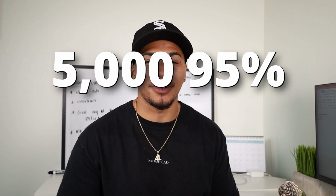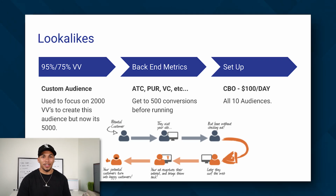From using CBOs and ABOs and testing and scaling, this allows me to take full advantage of collecting data and warming up my Facebook pixel. So the first thing I do is whenever I get to around 5,000 95% video views, I jump right into those lookalikes. Now the 95% video view lookalike is the first one that I start off with. I typically used to do 2,000 video views, but I see that it's even stronger whenever I wait to around 5,000. And then on my back-end metrics of add to cart, initiate checkout, purchase, view content, I always wait to around 500 conversions before I start running lookalikes for these.